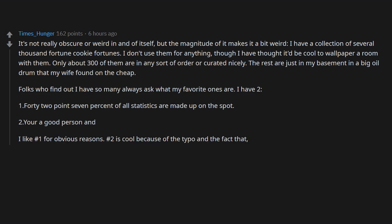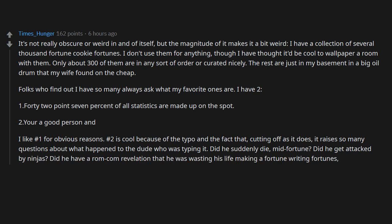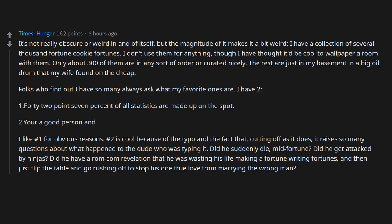I like number 1 for obvious reasons. Number 2 is cool because of the typo and the fact that, cutting off as it does, it raises so many questions about what happened to the dude who was typing it. Did he suddenly die mid-fortune? Did he get attacked by ninjas? Did he have a rom-com revelation that he was wasting his life writing fortunes, and then just flip the table and go rushing off to stop his one true love from marrying the wrong man? I'll never know. And that makes it all the more fun.